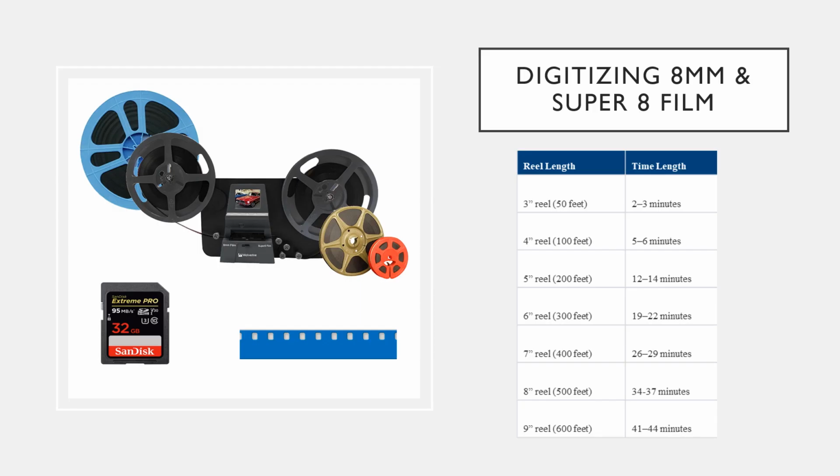8mm and Super 8mm film. Digitizing 8mm and Super 8mm film. You'll be using the Wolverine Movie Maker Pro, a standalone converter. First, make sure you have head and tail leader on your film roll.